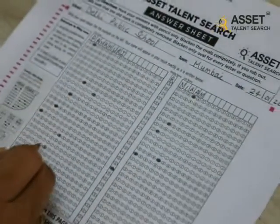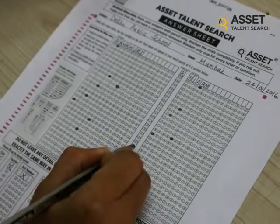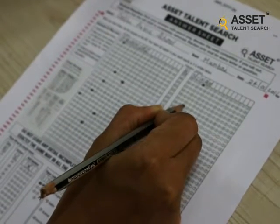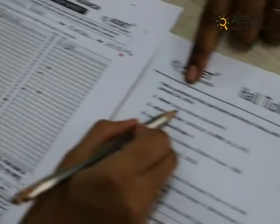So it is really important that they do this properly, because if they don't blacken these ovals properly, the machine will not read their information. So invigilators, when you go and check the students' OMR sheets, please make sure that you check this information, that the student has written the same name as written in the hall ticket.